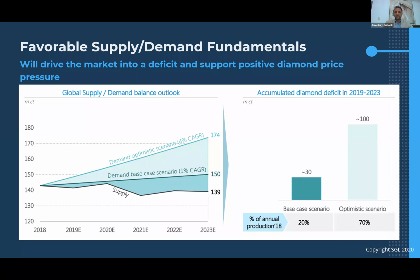So guys, coming back to the favorable demand supply fundamentals for natural diamonds, when the natural diamond demand will gradually increase versus the production, which is going to deplete day by day, that gap is going to be filled by lab-grown diamonds. At the same time, as I mentioned, lab-grown diamonds are also going to create their own demand.